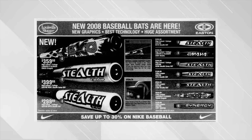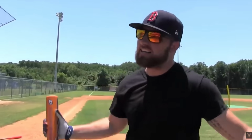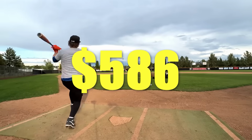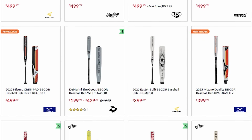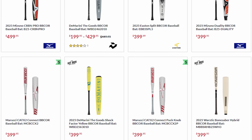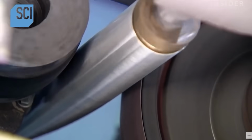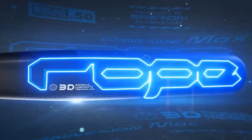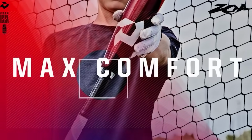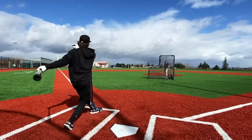Upon release in 2008, this bat retailed for a mind-blowing $400. Adjusting for inflation, this bat cost $586 in today's money. If you look at metal bats released today, even the most expensive can't come close to costing as much as the Orange Stealth, because the technology used in the Orange Stealth is now illegal. Bats released today have more complicated sounding technology, but in reality, none of these new bats can compete with the Orange Stealth.